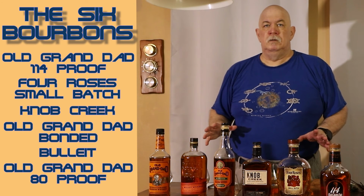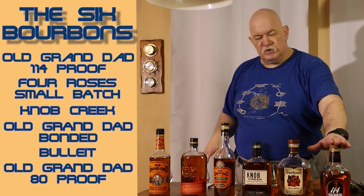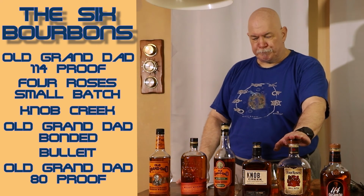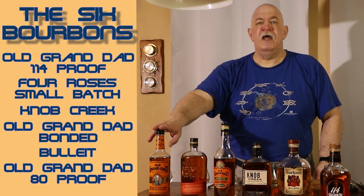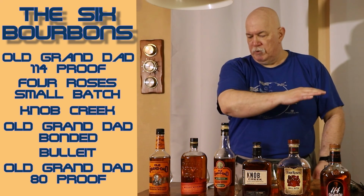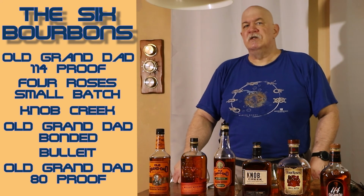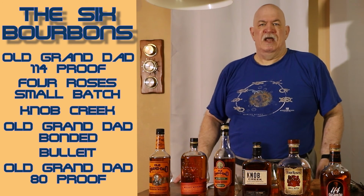All of them are good bourbons. The 114 is an excellent bourbon at its price point. So is the Four Roses. And actually, so is the Old Grandad 80. It's considerably less expensive than any of the bourbons here. It was the only one under $20, and I think I got it for $13.99, which makes it an excellent buy, even though it finishes last in this flight.